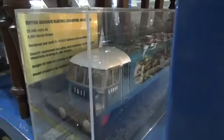We've got a Bo-Bo locomotive. Sorry if I keep going out of shot, I'm trying not to be too loud. There's a lot of people. That's getting me a bit self-conscious. Oh, that's something nice there. Oh, I can hear a train squeaking by.